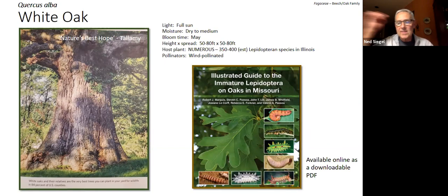Michael Dirr in his Encyclopedia of Trees and Shrubs says the white oak is the standard by which all other oaks are measured. That's because it's really a beautiful tall species, and the acorns feed a lot of wildlife. But in our area, it's considered that about 350 to 400 different Lepidoptera, the butterflies and the moths, their caterpillars use it to forage on it.